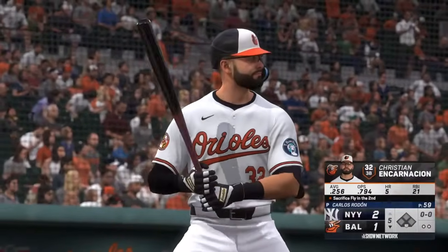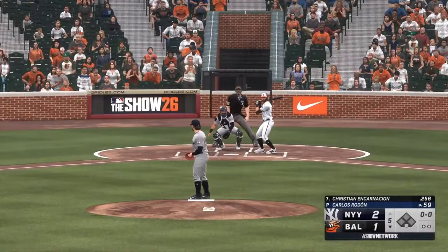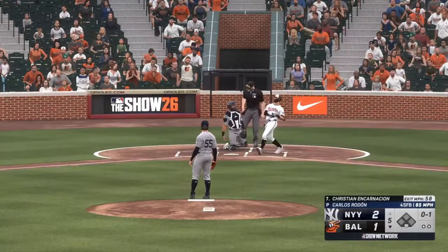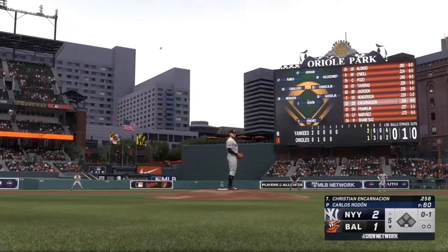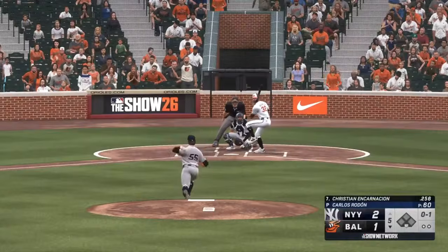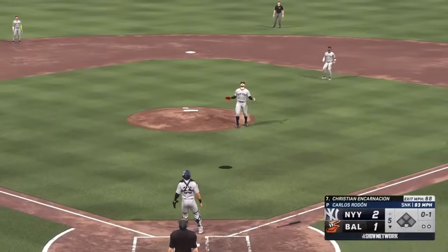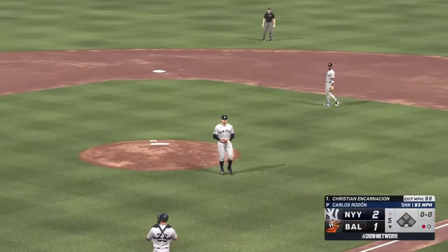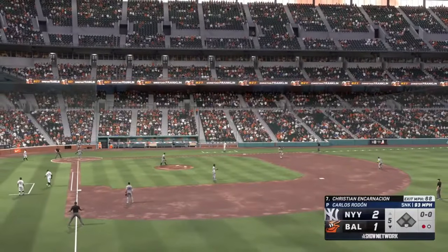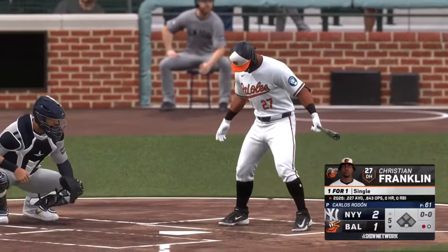Here's the third baseman, Christian Encarnacion Strand. And that one fouled off. This one in the air. And there's one down. Up next for the Orioles, the designated hitter, Christian Franklin.